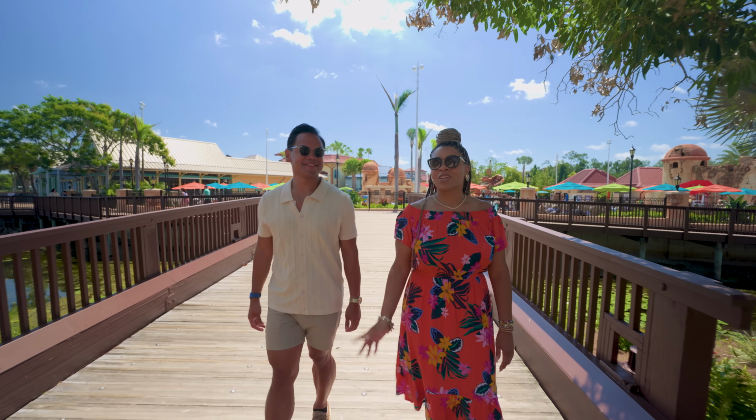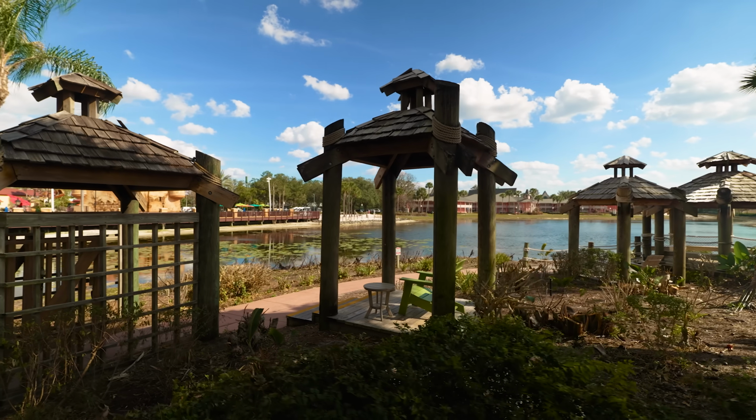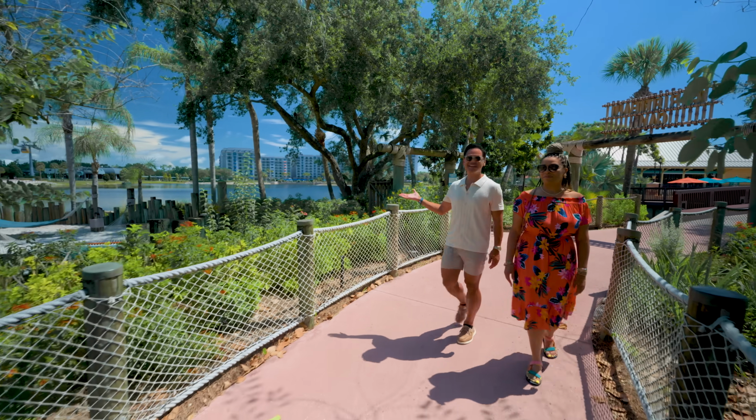Oh, awesome. Just on the opposite side of the pool, we have Caribbean Key, which is a fun little island where there's plenty of areas to sit and relax and lounge. And here you'll also find some great hammocks to lounge in. It's awesome to just sit there and relax. You can even see the Skyliner passing by.